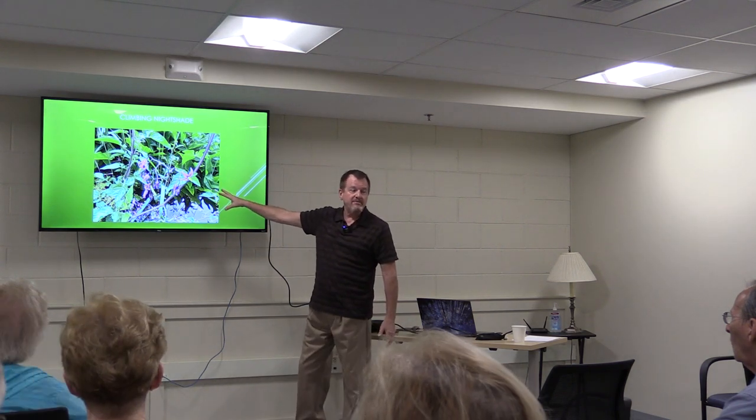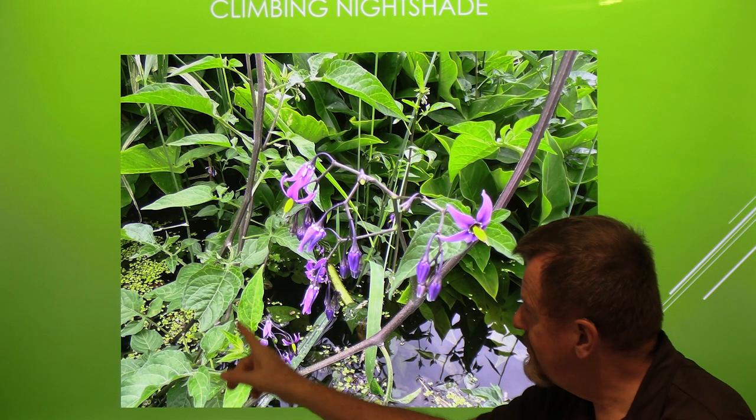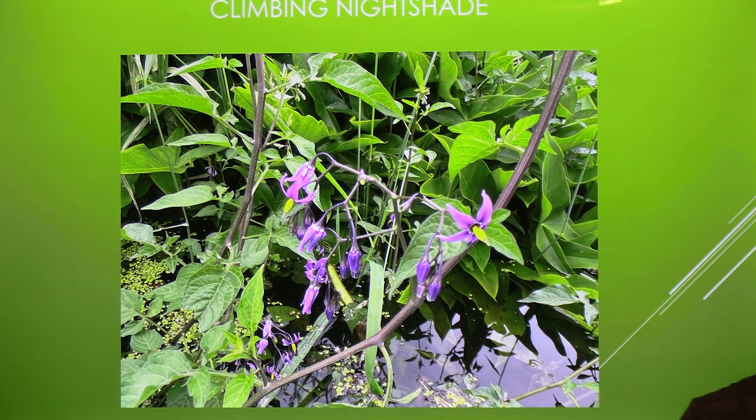But I think the fun thing about this is, these purple flowers are quite characteristic. You'll see those purple flowers right away and you'll know, oh yeah, that's nightshade. But if you look at these leaves, they do kind of look like tomato plants a little bit. So this is a tomato relative.